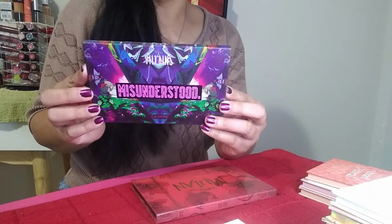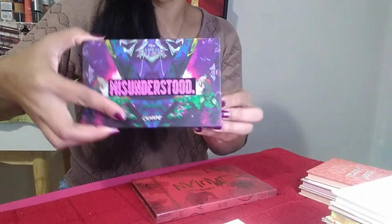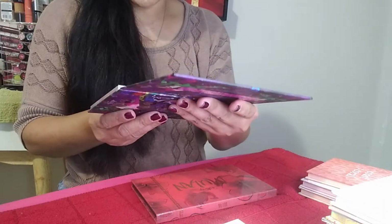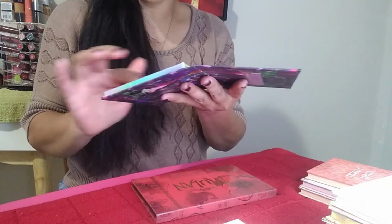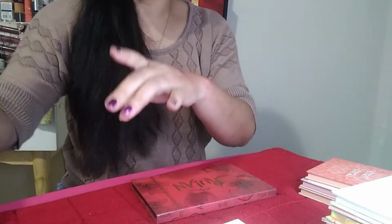This one is the Disney Villains Misunderstood. This is part of the same collection as the Disney Designer Collection. This one just happened to be the villains. This is also 15 pan. This one is absolutely gorgeous. I love this purple shade. The purple shade is called Forest of Thorns, and then you have Facilier, which is this green one. Both of these shades are just really beautiful, especially Dr. Facilier, which is the green one. I would definitely be keeping this one.